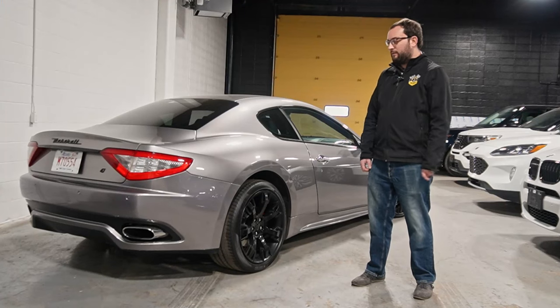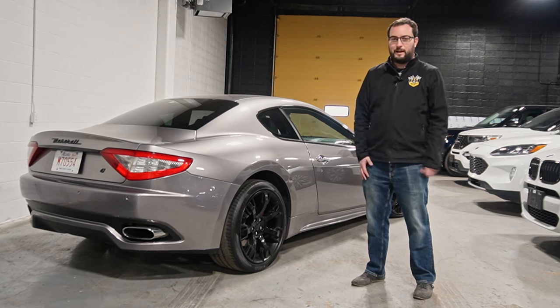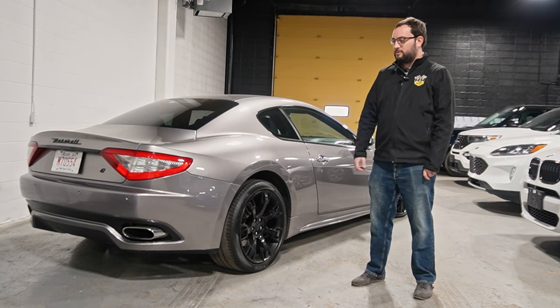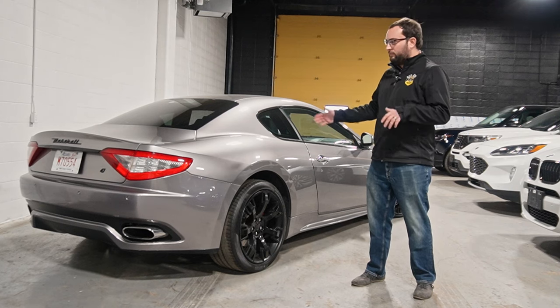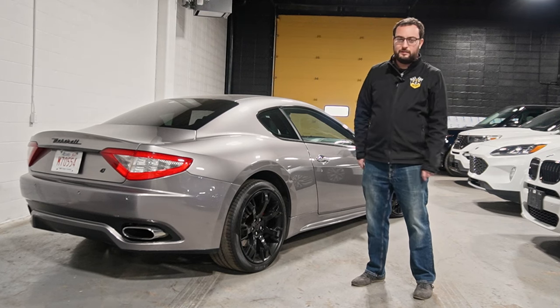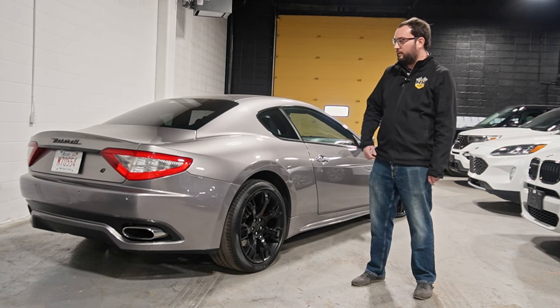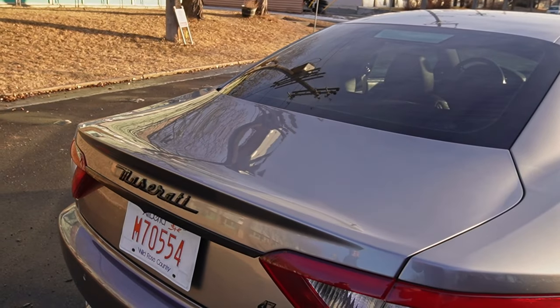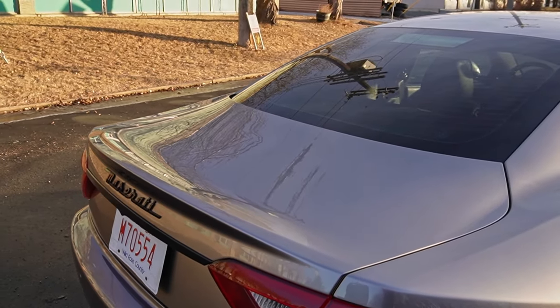Now around to the back of the GranTurismo S, we can see the huge change in styling from the previous generation, like I had mentioned before. Definitely a lot rounder at the back, a little bit more swoopy. It's got a really, really nice deck lid that goes up. It's almost got its own built-in deck lid spoiler, but it's all molded as part of the body. Almost kind of reminds me of what the M4 has from factory as well.